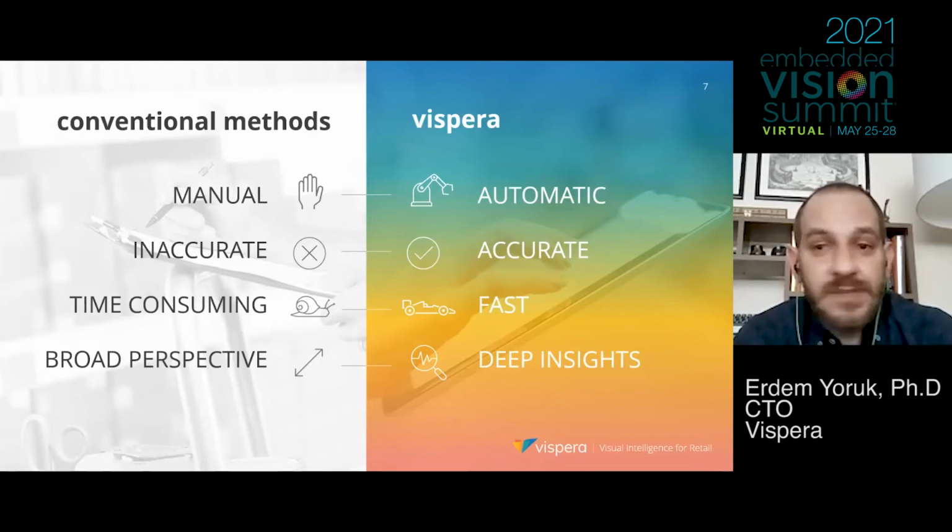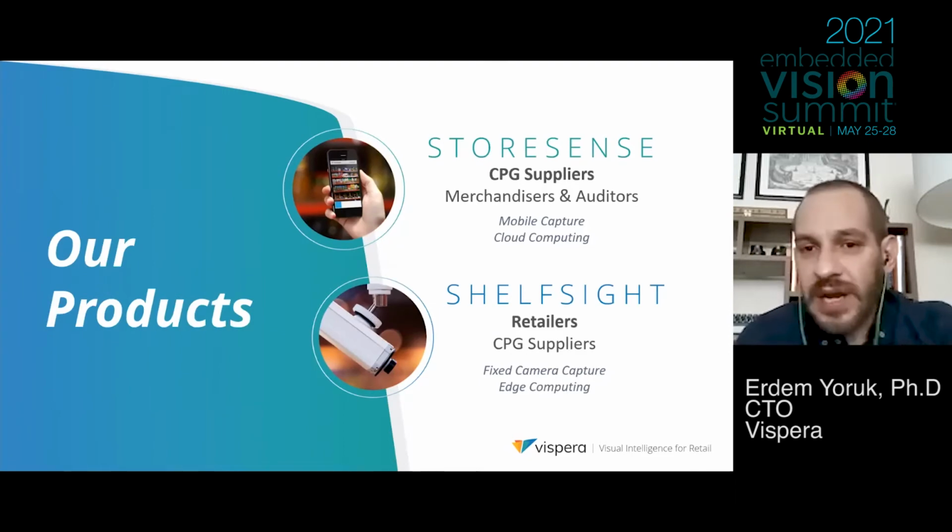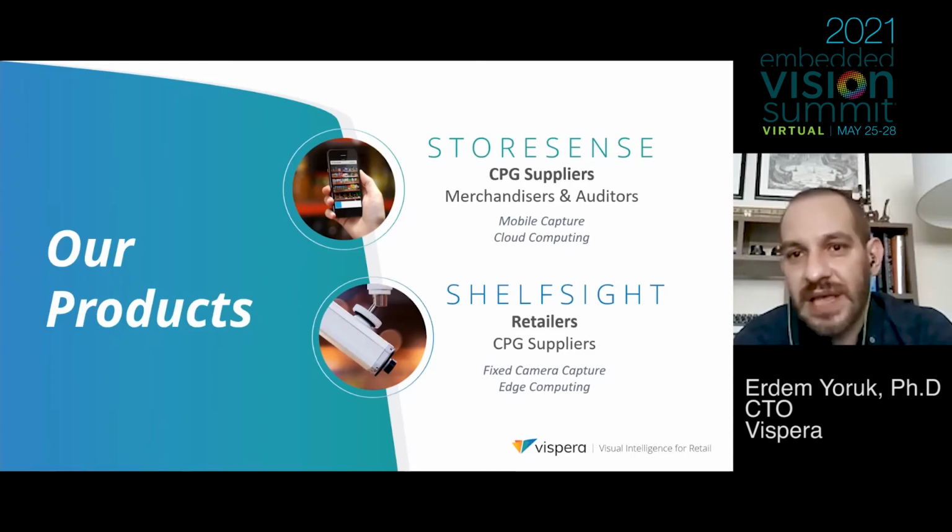What we offer as Vispera is to automate all those processes, make the inspection automatic, make all the measurements accurate and beyond human performance, and make it fast, in fact real time in the retail sense, and provide the customers deep insights in terms of what actions they can take on the store floor. We offer two products. The first one is a mobile capture-based, cloud computing-based product targeted to CPG suppliers and merchandisers.